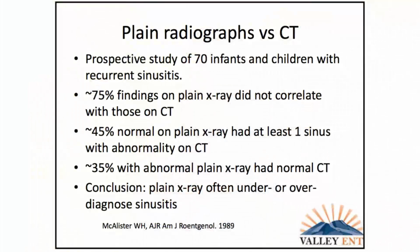If you compare plain radiographs versus CAT scan in a prospective study of 70 kids with recurrent sinusitis, about 75% of them did not have x-rays that correlated with their CAT scans. 45% of those with normal plain x-rays had at least one abnormality on their CAT scan. And conversely, about 35% with abnormal plain x-rays had a normal CT. So the conclusion is that you can over- and underdiagnose sinusitis on plain radiographs.